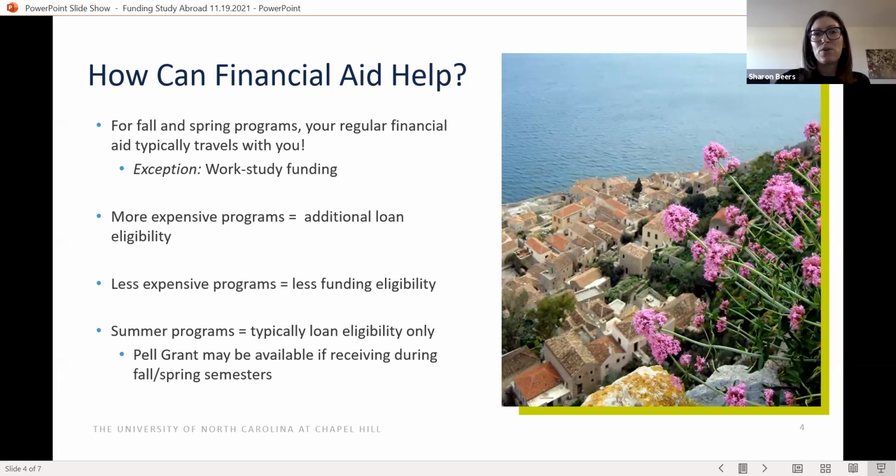If a semester-long program for the fall or spring is more expensive, like we just looked at that King's College London program, the Office of Scholarships and Student Aid has additional loan eligibility to offer you. Certainly, you're not required to borrow it, but it would simply be available to you should you find that you might need it to help cover some expenses.